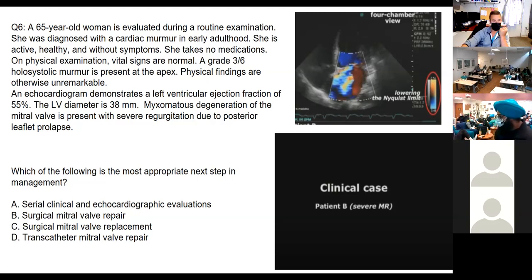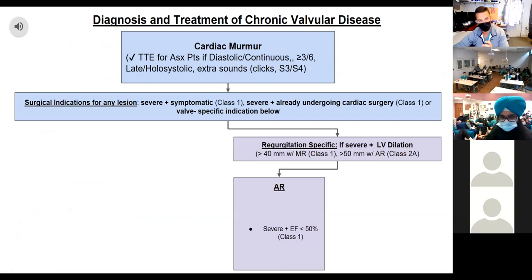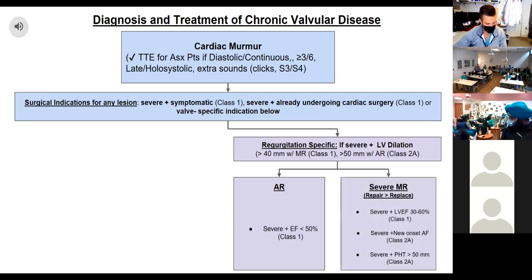So this is a tricky one. We talked about how any valvular lesion needs surgery if it's severe and symptomatic, or severe and already undergoing another cardiac surgery. For regurgitation specifically, for MR in this case, the LV diameter has to be greater than 40 millimeters. We did not hit that there, but a few of you got this right, and this is nuanced to mitral regurgitation, where it is a class one indication to fix it if their EF is anywhere from 30 to 60%.